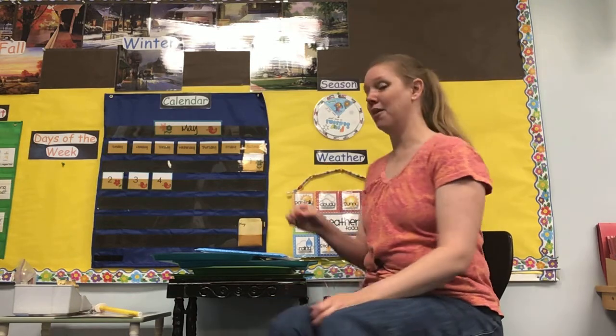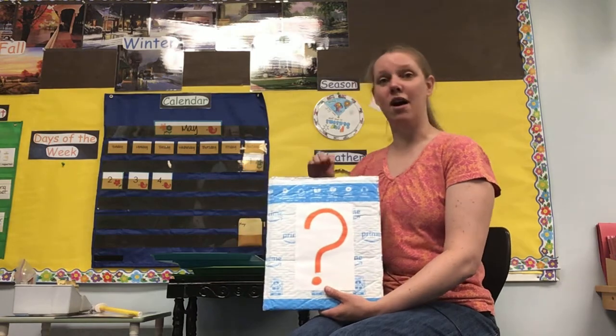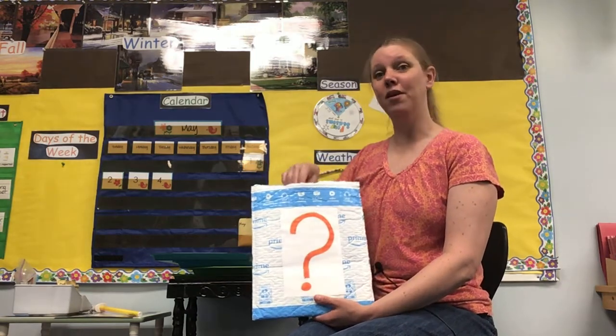All right, so last week we started talking about one of my favorite things. Does anyone remember what it was? Seeds. Yes, remember we read some books about seeds. We talked about the parts of a seed, right? There was the seed coat that goes around the outside of the seed that protects the seed. Inside was the cotyledon, which is the food for the little plant that's going to grow. And there was the little baby plant or the embryo. So this week, we're going to kind of continue on and see what happens when seeds grow.